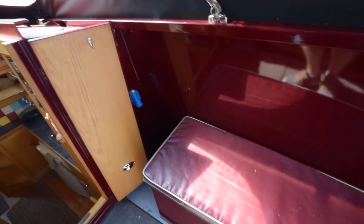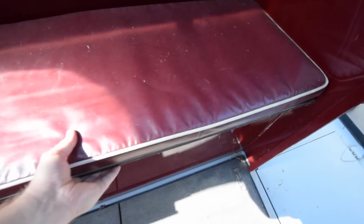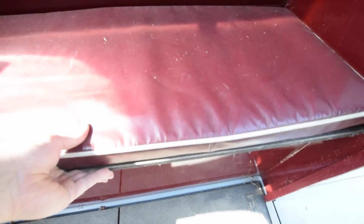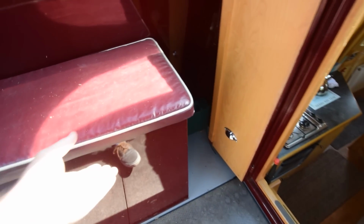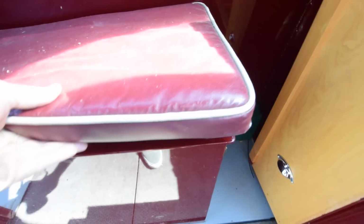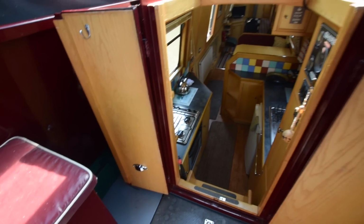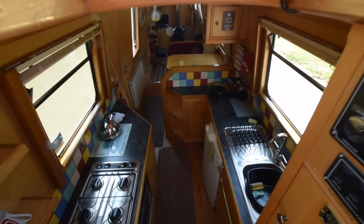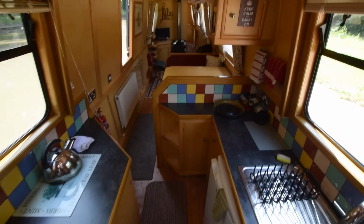We'll have a look in the engine bay on the way back. Storage in this one, and the gas bottles are on the other side of the boat in that locker. There are two 13-kilo gas bottles. You see how shiny the paintwork is there. You can see Billy's shoes. Orange laces. Lovely. There's the view from the helmsman's position, and she's reverse layout, so down into the galley.